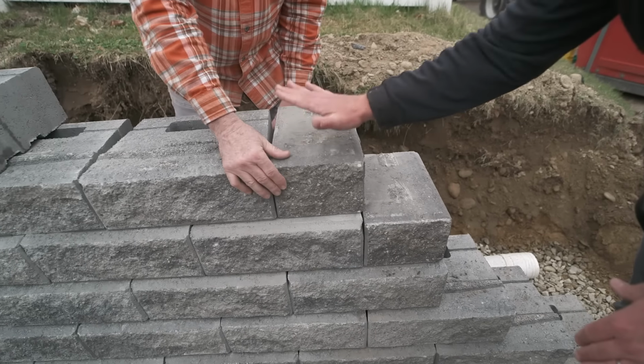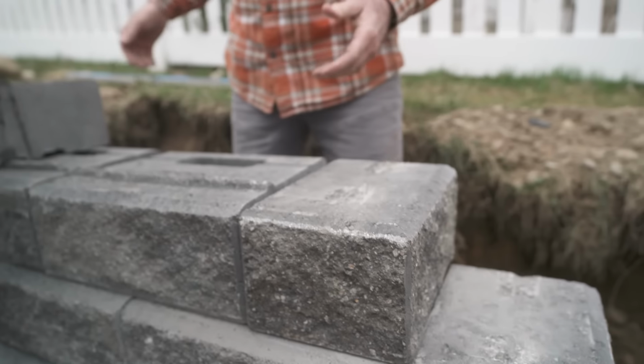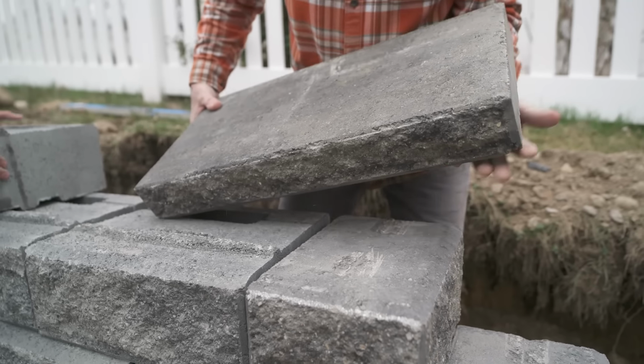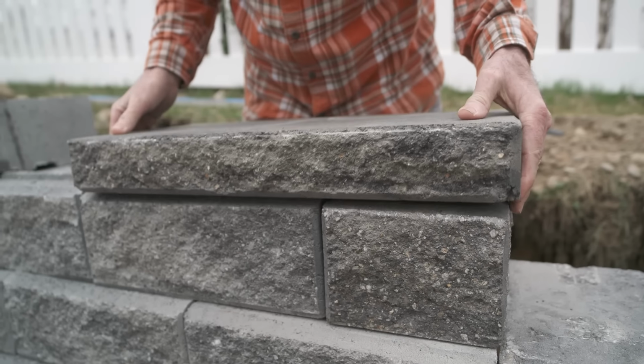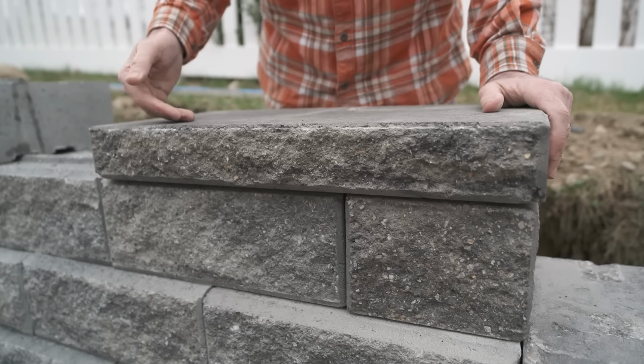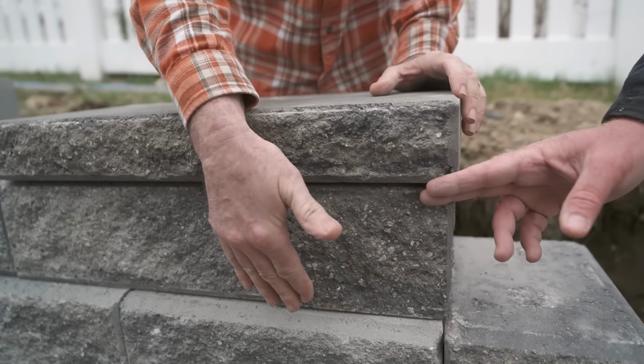In terms of finishing off this part, to top off the wall, we have a capstone. Thank you, Charlie. Again, applied the same way. It has grooves on the underside. The difference with these grooves is they're projected out to give us an overhang, so it's not going to be in the same plane as this wall.